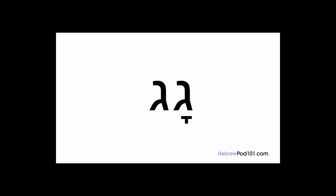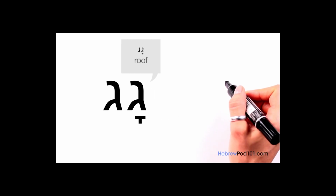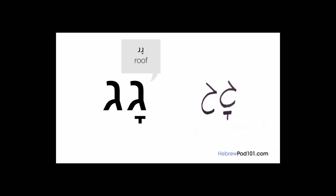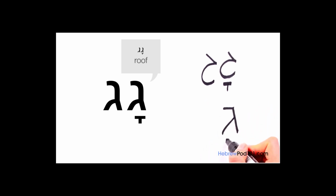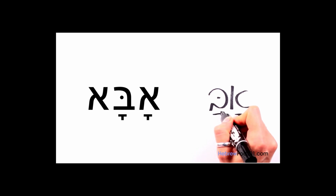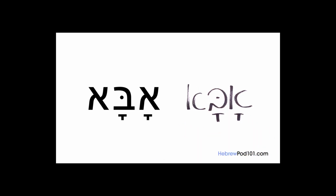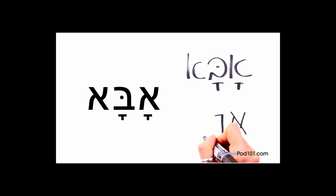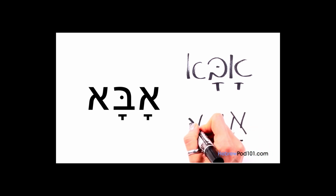So for example, gag in handwriting looks like this. Gag. And in print, gag. Also, the word Abba has kamatz under 2 of its letters. Abba. And in print version, Abba. So now you can read and write 2 words in Hebrew using the full vowel system.